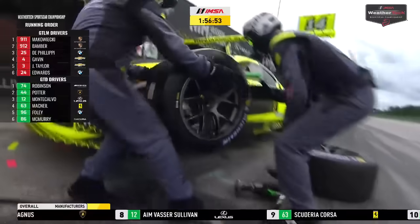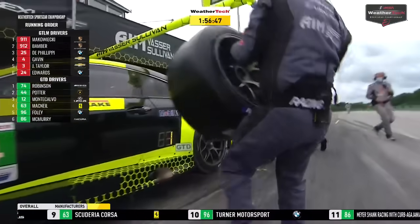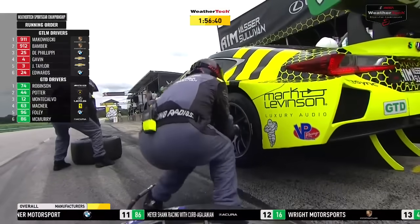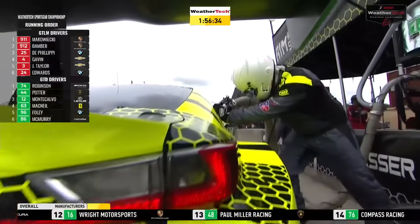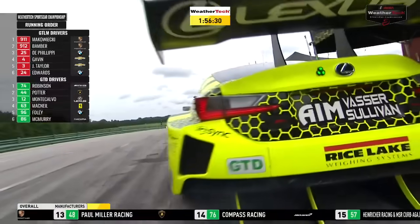Well, the 14 has come in this time around. That's interesting. That's the second time that car's been in, isn't it? Yeah, they did come in and do what I thought was full service. It was a very long stop for the Lexus, but now they're changing all 4 Michelin tires and putting more fuel in. It was Telitz who came in. It was Montecalvo who stayed out the last time, wasn't it? Yeah, because Montecalvo scored in third.